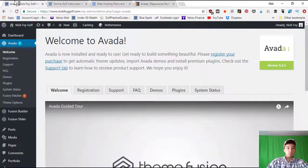So you'll have to register it. You know, they'll just have you sign into your account. They'll create a token. You'll copy paste that token and you're good to go. You'll be all registered. Then what you've got to do next is you've got to come here to plugins.